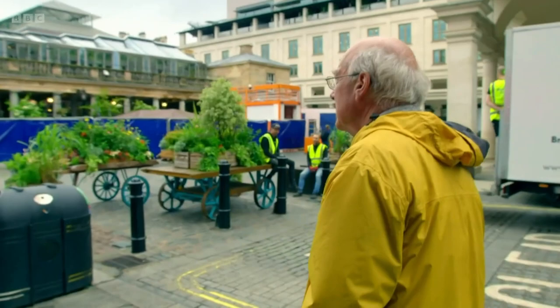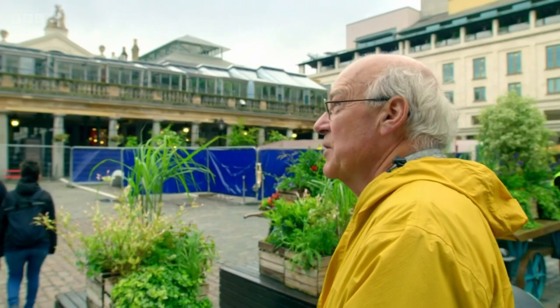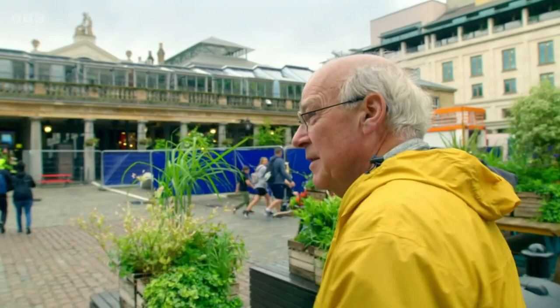Here we are, boy oh boy, in Covent Garden Piazza, the main square of Covent Garden, and the main square of London. Just one vast space. Very impressive.